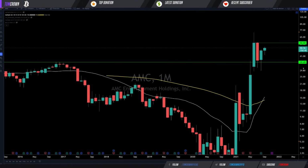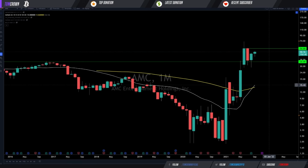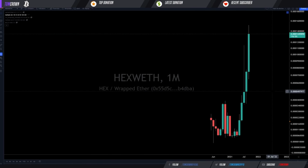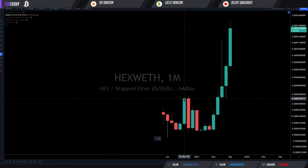What we see on AMC, though, support at 35.50. We can even see in the last 2 monthlies that it's been tested. If we could see that test again this month and push back above the monthly open at 47.42, we're looking for a test of 56.68. That's our local monthly resistance. And above that, could be moon time, baby. I don't have huge hopes for AMC, but it's nice to see a little deviation or variation here on the charts we're taking a peek at.